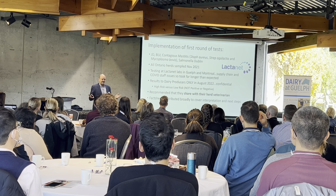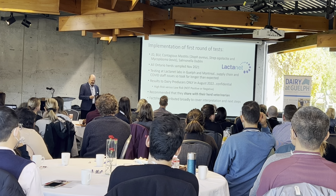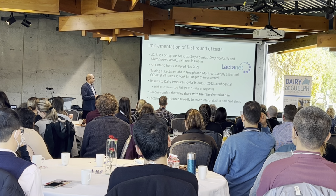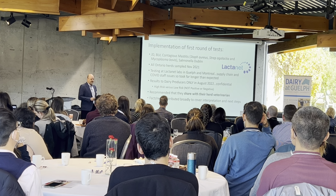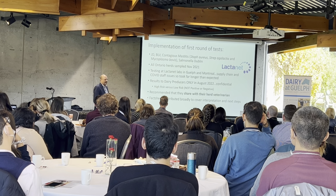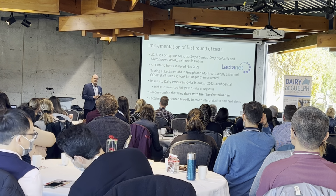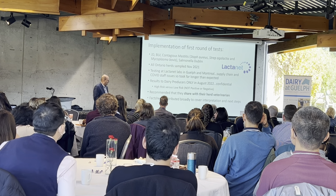Based on all of that background, we came back together and at the end of the day decided that we would test for Johne's disease, bovine leukosis, and some contagious mastitis pathogens, particularly Staph aureus, Strep ag, and Mycoplasma bovis, and then in terms of an emerging disease, Salmonella Dublin. All of the bulk tank samples were collected about a year ago now, in November 2021. The testing was done in partnership with Lactanet at their labs in Guelph and in Montreal.